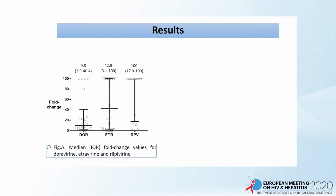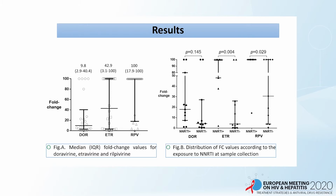As indicated in Figure A, median fold change values for doravirine, etravirine, and rilpivirine were 9.8, 42.9, and 100 respectively. At sample collection, 10 patients were receiving etravirine and 1 patient was receiving rilpivirine, while 9, 5, and 8 patients had been exposed to 1, 2, and 3 NNRTIs, respectively.